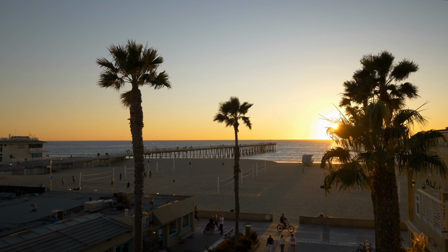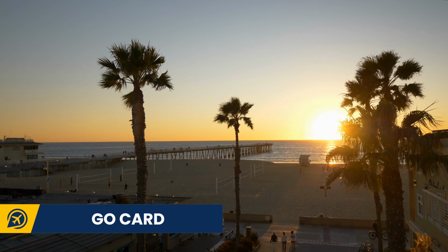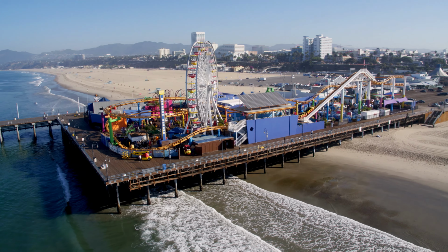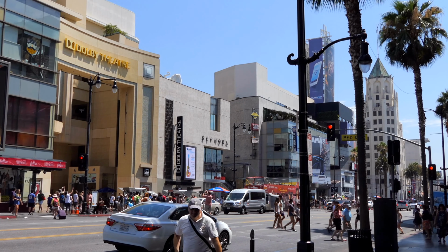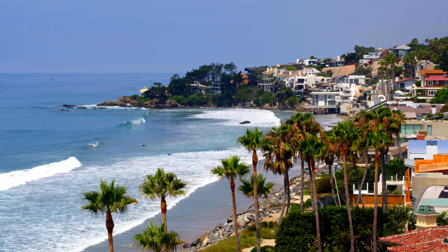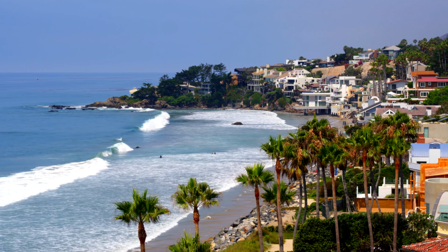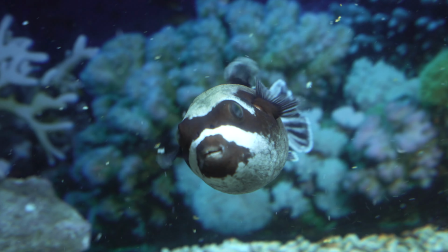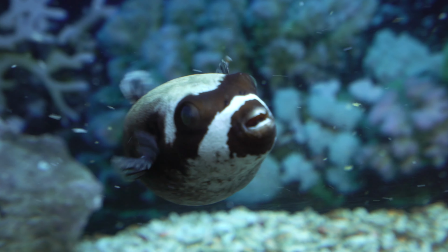For attractions, get yourself a Go card. This sightseeing card can be bought before your trip with prices starting at $92. You can choose from a 1 to 7 day card, and these will give you free admission into many attractions, including a Malibu Celebrity Homes tour, whale watching, the aquarium, the Natural History Museum, and more.